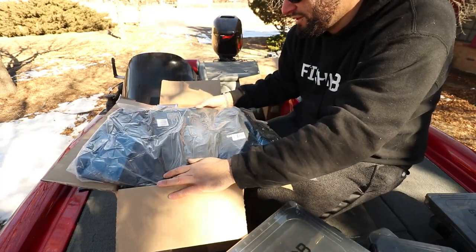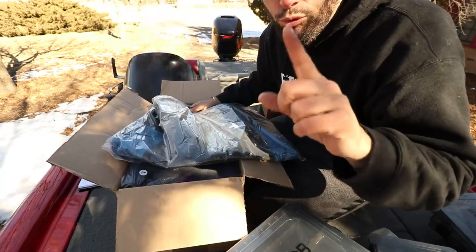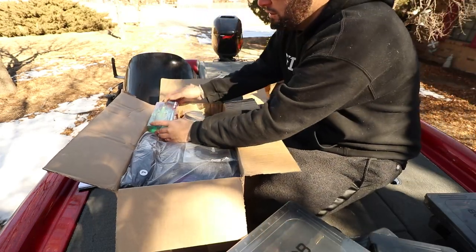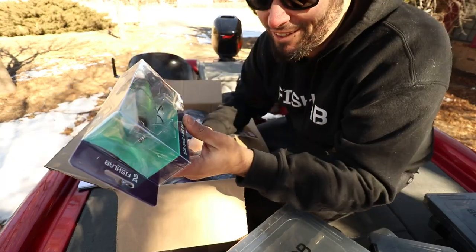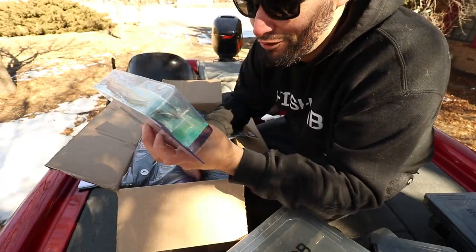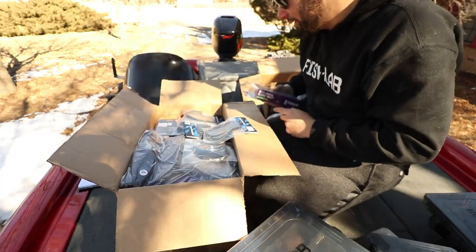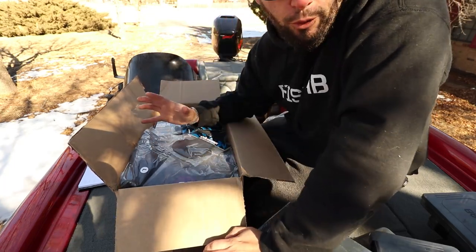Yes. Water resistant jacket, baby. We're gonna be out here on this boat in the rain, I promise you. We got all the gear for it. We're ready. Oh, Bioshad wake bait. Check out that. That is so sick. Dude, that clear color. So freaking awesome, dude.